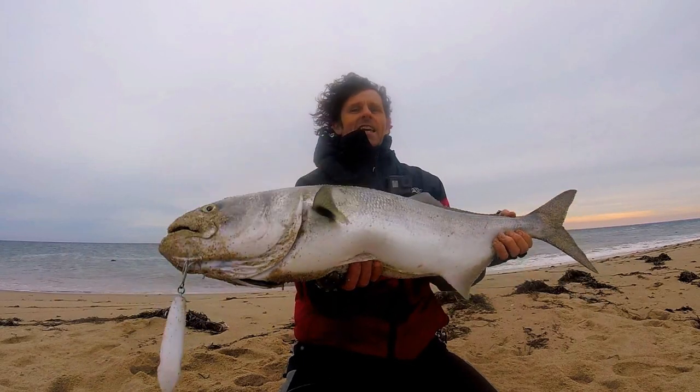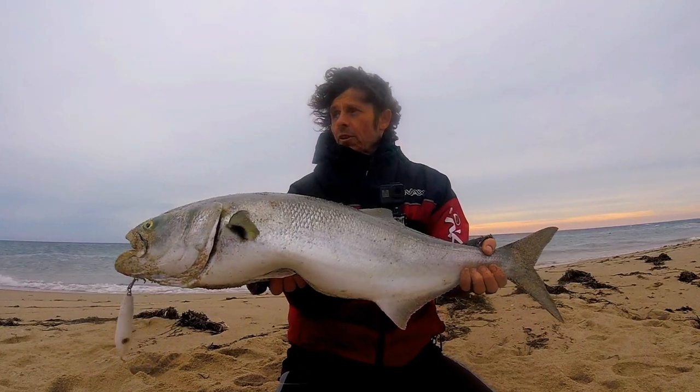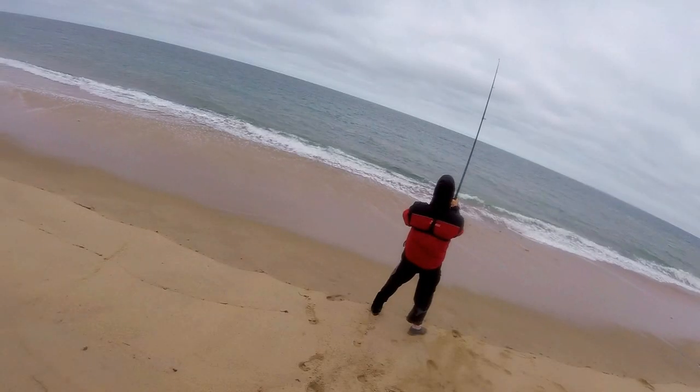First bluefish of the day. It's a big one, pretty big one. I want to get him back in pretty quick. Just hooked up with a nice bluefish.